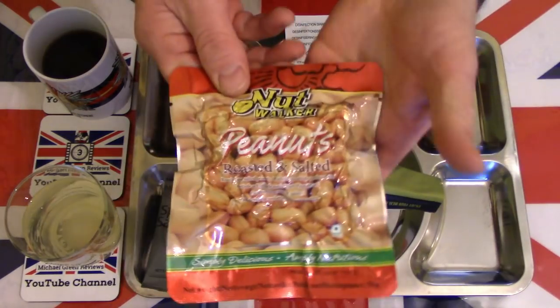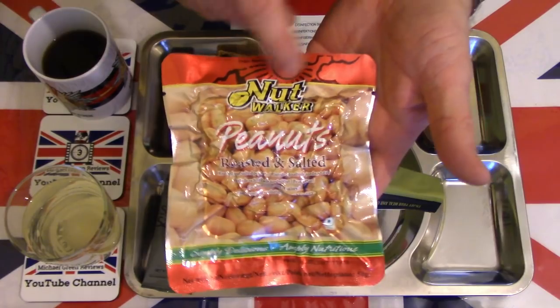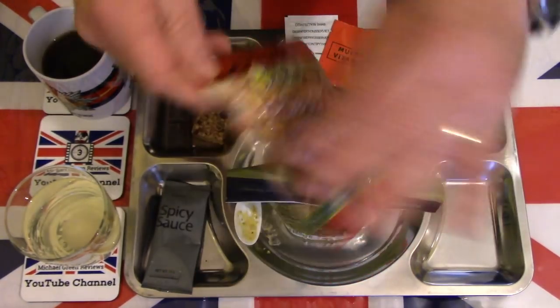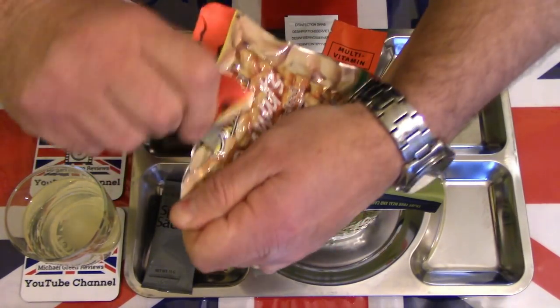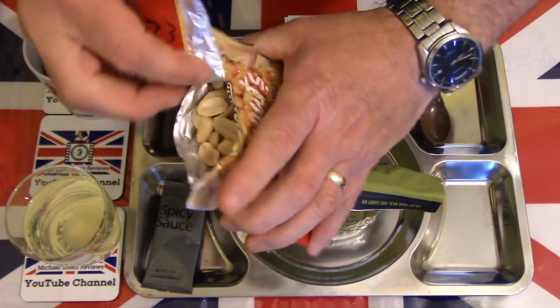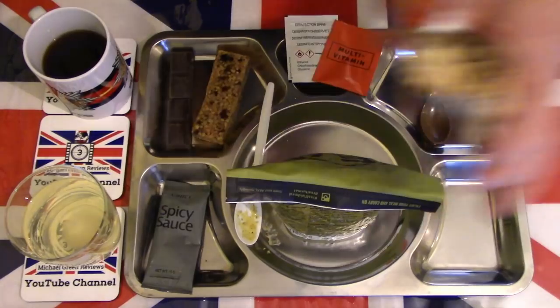We have here some roasted and salted peanuts, Nut Walker. These are very common in quite a few rations around the world, very familiar nut brand. Nice hiss on opening, and we shall just pour those onto the tray.